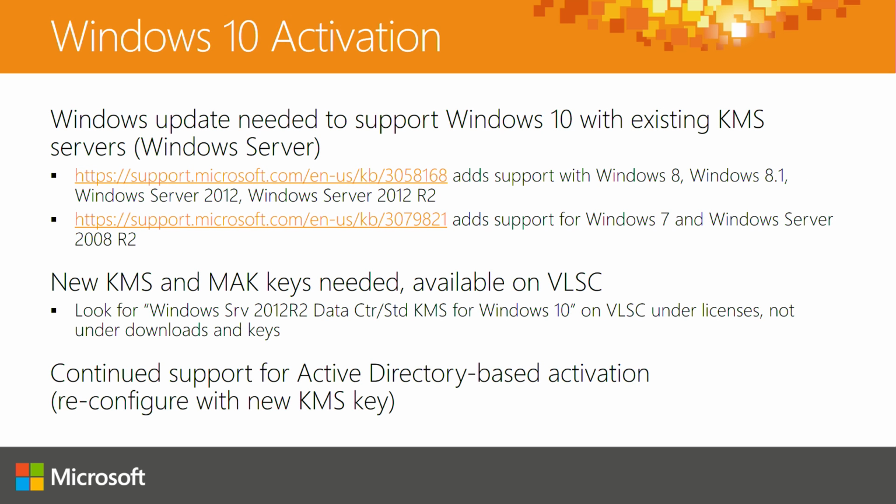It's a new operating system, Windows 10. Every new operating system we release generally has some new requirements around activation. We haven't changed the process of activation, but we do have new product keys. So you need to update your existing KMS servers to support those new product keys. There are hot fixes released for that, both for Server 2012 and above, as well as for Server 2008 R2. So you apply that hot fix, then apply the new product key to your KMS servers.